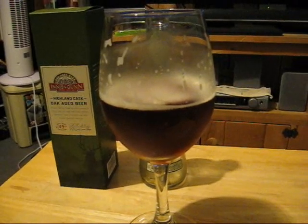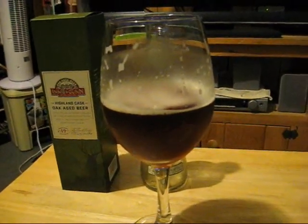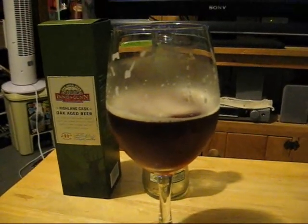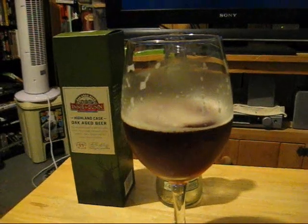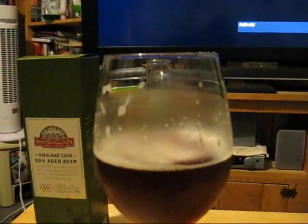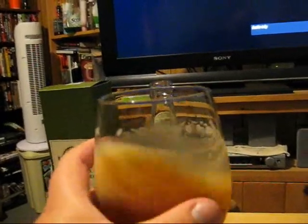That's very interesting. I don't think I could drink more than maybe 2 of these in a row, just because it is very sweet. I could see it getting quite cloying if you had too many of them in a row. But at 7.1%, why would you be drinking much more than 2 of these in a row anyway, right? Wow, none of the alcohol comes out at all.